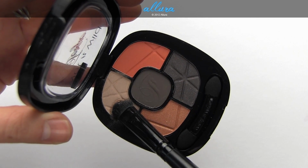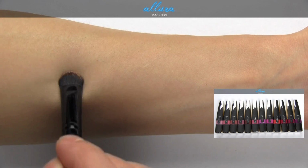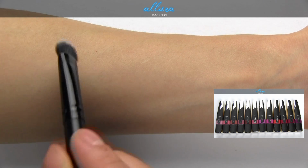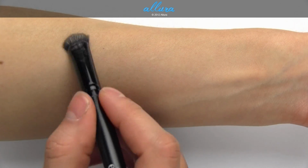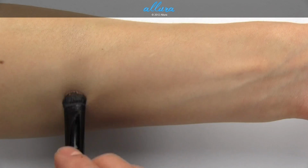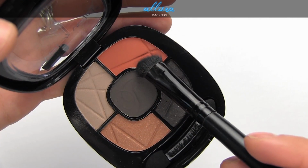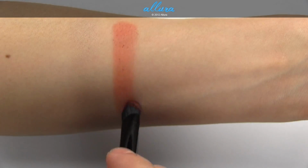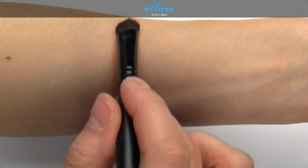Starting with the upper left corner here and swatching over an eye primer. This is just a really light nude taupe color. Picking up more product and applying a second layer. This is very close to my skin tone, so it's a little hard to see. Next is this upper right color, which is a burnt orange shade. Good pigmentation and a smooth application.